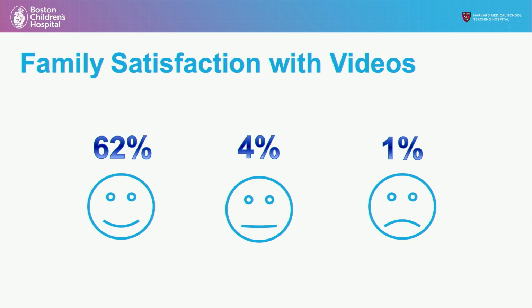Then we looked at our family satisfaction with the videos. As the families and patients watch the videos, they can respond with one of the faces. So we pulled out the response to the health education video specifically and found that 62% of our patients responded with a happy face and only 1% with a sad face. There's another 33% that didn't respond, but still 62% showed us that a majority of our patients found the videos useful, they liked the videos, and that was really encouraging to us. It was a reason in part why we felt this is a really great form of education and something that we should be pushing and get more engagement with.